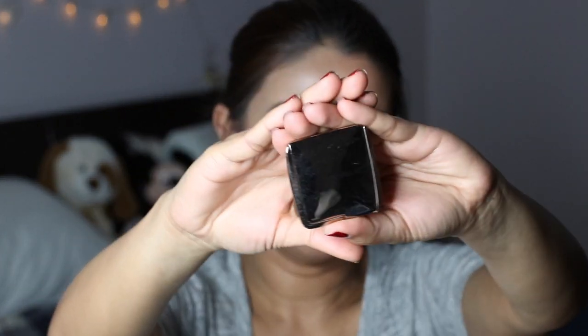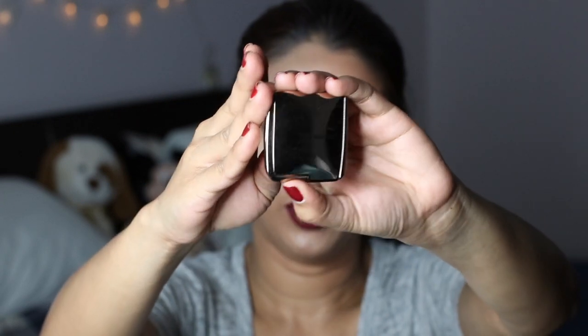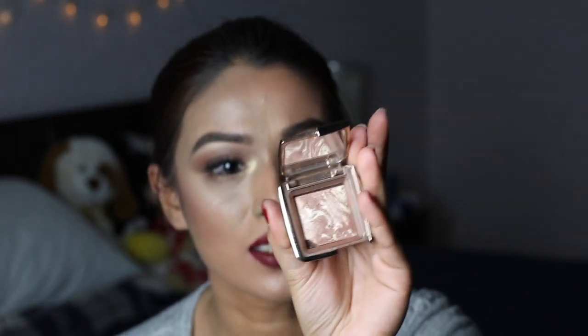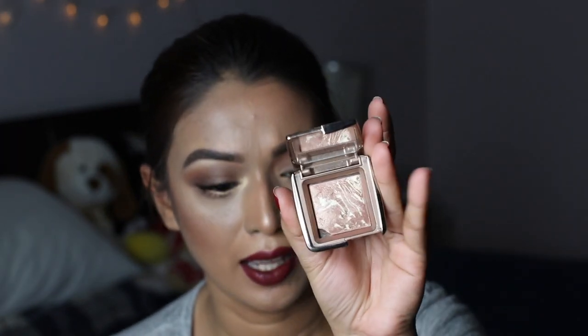A teeny tiny bronzer so that you look awake and not just one dimension after you apply your foundation. So this is my Hourglass bronzer, ambient lighting. It's called the Diffused Bronze Light. I really like this. It's like glowy, healthy, that kind of look it gives you.